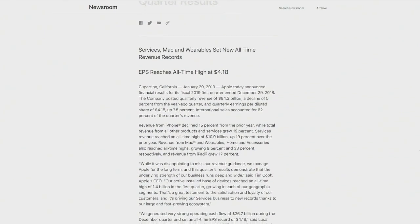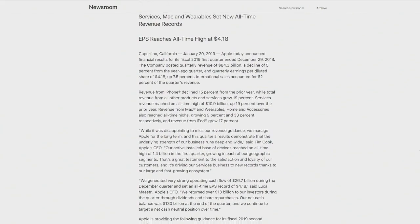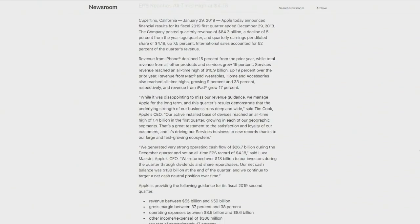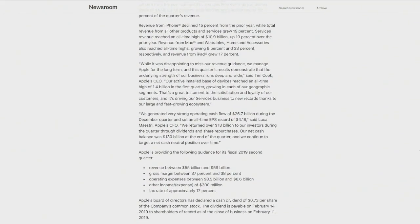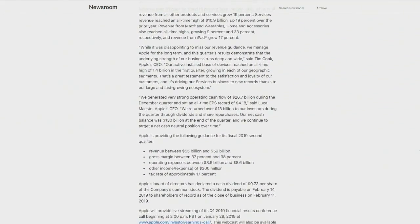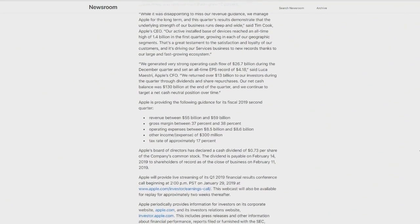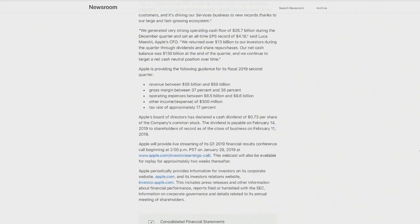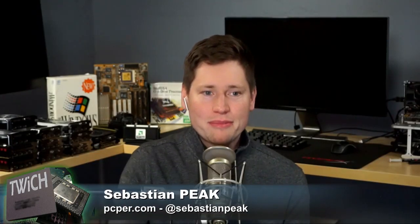Mac, wearables, home accessories grew 9% on the Mac and wearables, I think 33% on home and accessories. iPad revenue grew 17%. So I guess they're making something in the neighborhood of $19.7 billion after iPhone sales went down 15%. So yeah, they're doing okay. They're doing okay. And maybe iPhone sales, go ahead. No, you got it.